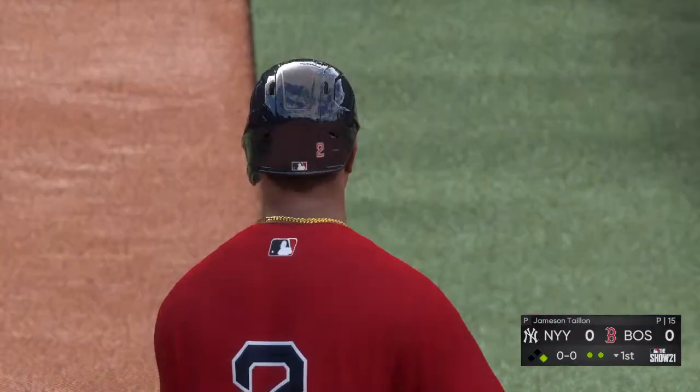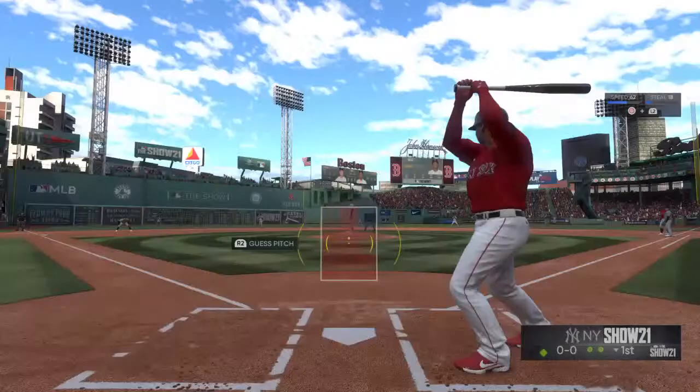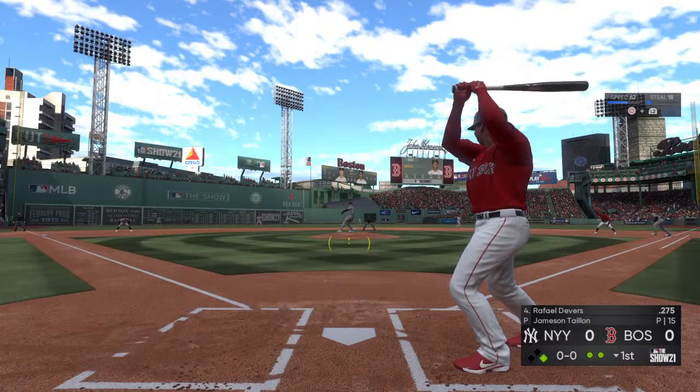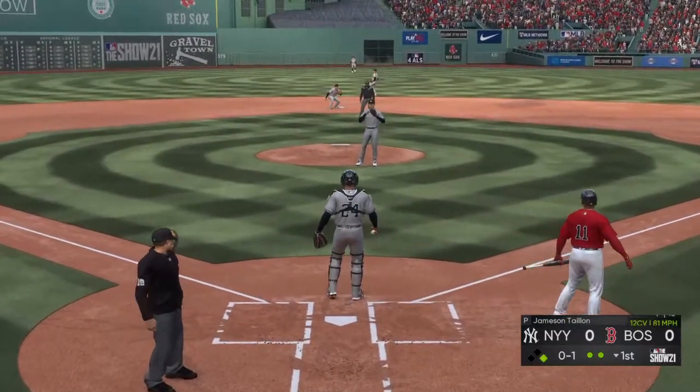Hey, there's a nice knock by the 3-hole hitter. I know there's 2 outs, but they always say with the number 4-hole monster coming up, as soon as he steps in the batter's box, there's a runner in scoring position. Here now is Rafael Devers. And this one's in the dirt.